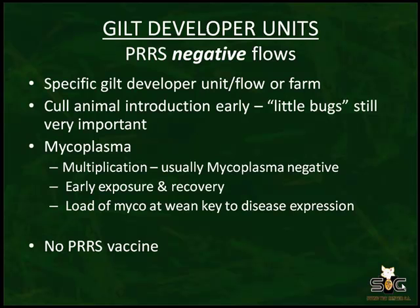So it is important that we monitor these and understand what's going on, expose things early to them, get them recovered, and get them into the sow farm that they actually match. The point here on mycoplasma in these GDUs is not just for these specific GDUs, but in general. I could probably talk for a long time on mycoplasma because we learned the hard way.